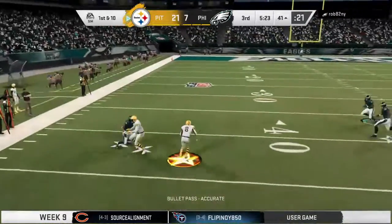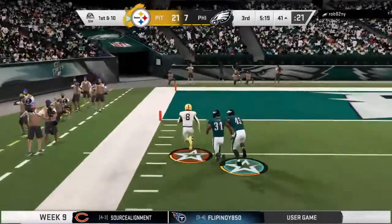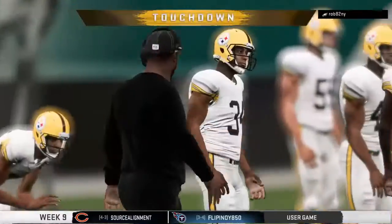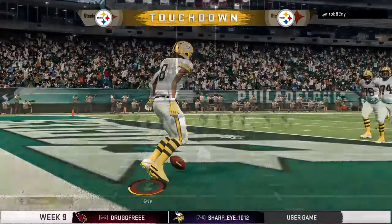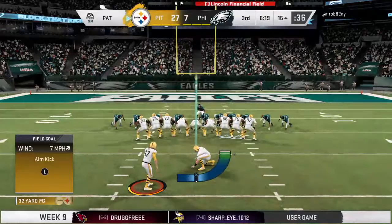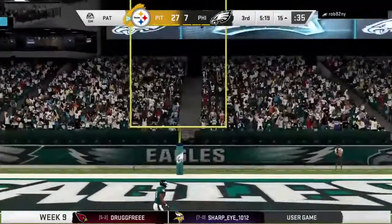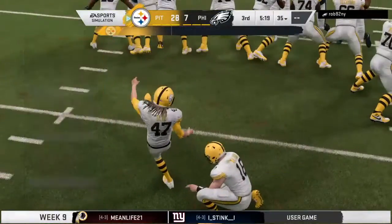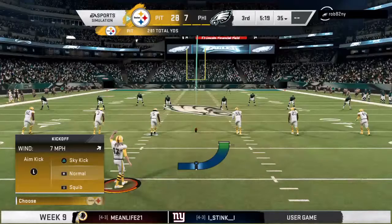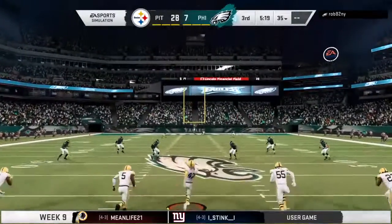Now a fake on the give here as they try the run-pass option. Pass and he's free going down the left side. It's a foot race. And into the end zone. Touchdown, Pittsburgh. A great play there. Hitting double digits with his 10th touchdown of the season. And the Steelers, they broaden their lead. Point after, right down the middle. And the decision to just kick the extra point winds up successful.